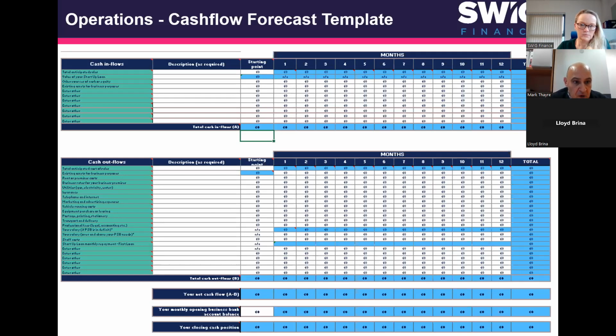And below that, it's got existing business assets. So just trying to understand what assets the business currently has, or you have, and to put a figure in there, which will also feed in further down in the cash flow out. Because obviously with existing assets, there is no flow of cash. You own those assets already.